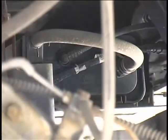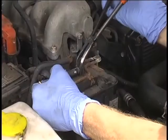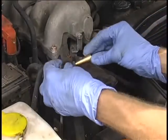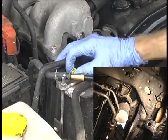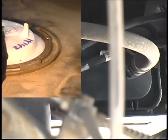If smoke does not exit the fuel neck in a minute or two, access the EVAP system through the vent line to the gas tank at the charcoal canister. The bright halogen lamp provided will illuminate the exiting smoke, making it much easier to see. Follow the path associated with the EVAP system until the leak source is located.